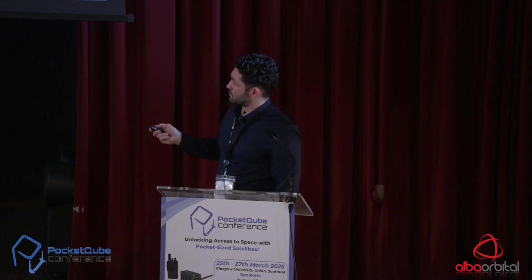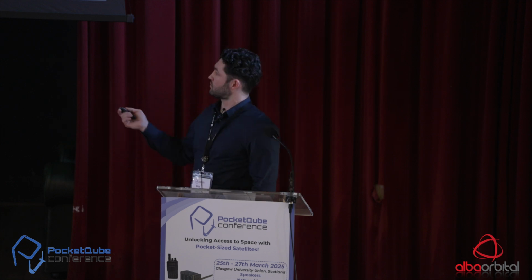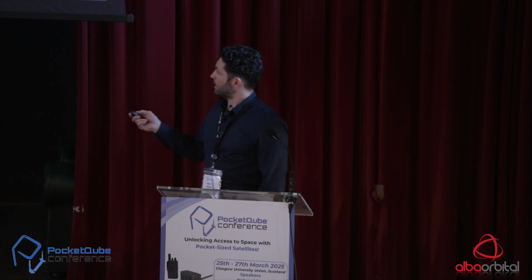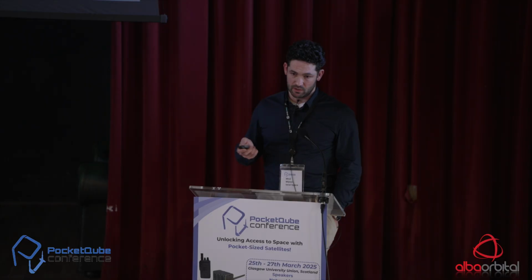And then there are events, which have triggers and effects. Triggers can, for example, be: at a certain point in the orbit, do X, or when I'm inside of a ground station, do Y. Or for example, when my battery charge goes below 70%, do something else. So these kinds of continuous and discrete triggers can be taken into account as well, when you propagate and even when you do optimization and run the optimization algorithm.